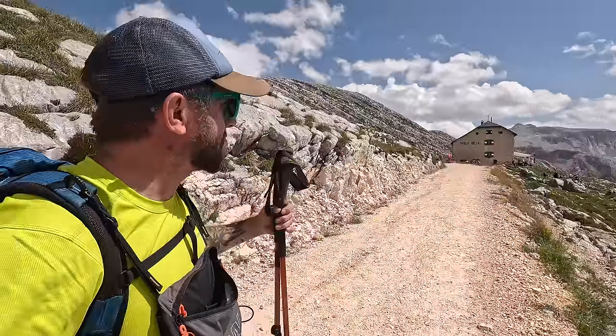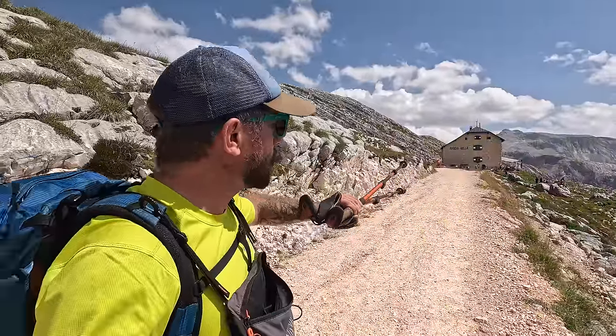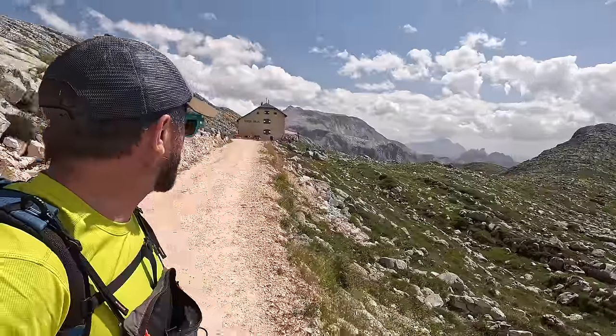If you're going to do this and take your time, that's the first. They call them refugio, like refuge. But I can't say it because I keep going Rufio, like Peter Pan. So I just call it hut. I'm going to bat on to the next one and see what's going on.